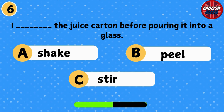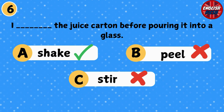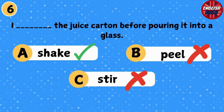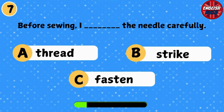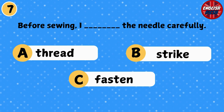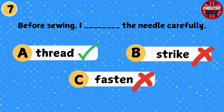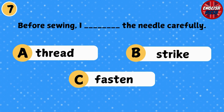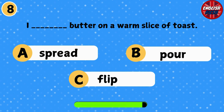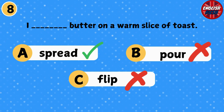I dash the juice carton before pouring it into a glass. You're right, it's shake. Before sewing, I dash the needle carefully. You betcha, it's thread. I dash butter on a warm slice of toast. Right, it was spread. A few more to go.